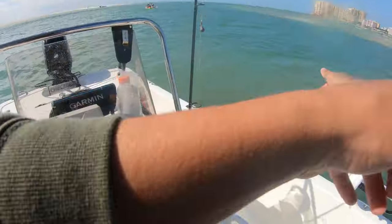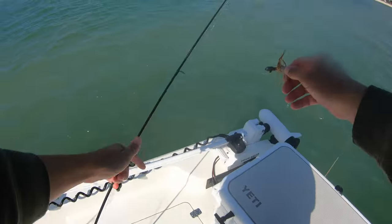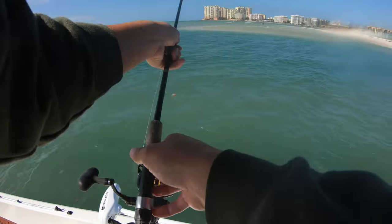Found some more fish, but I need to catch something. I want to catch something with some size. I'm able to find numbers, I'm just not able to find size.